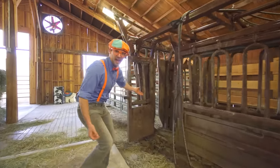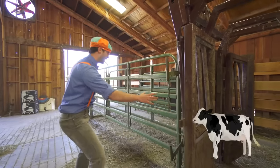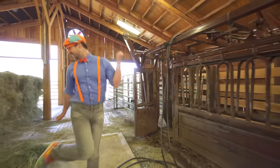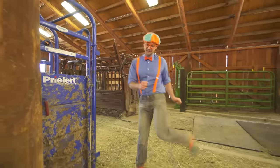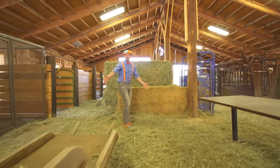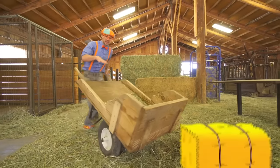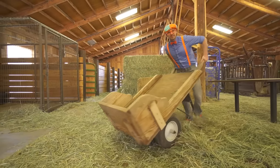A chute and a head catch. This is where the livestock go, right over here, to go to the doctor and get all their vaccinations. It's like a wheelbarrow, but it's really flat. This is what you put the hay on, wheel it out there, and then go feed it to the cows.